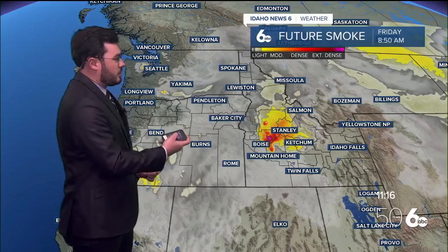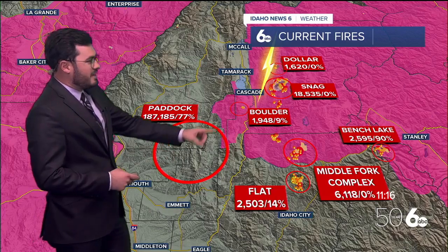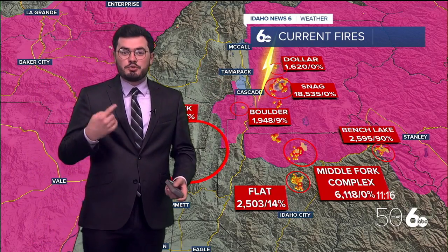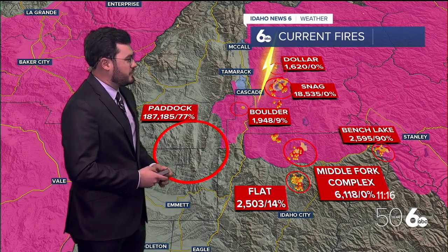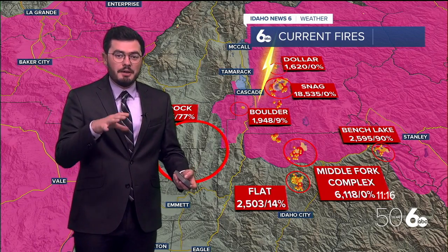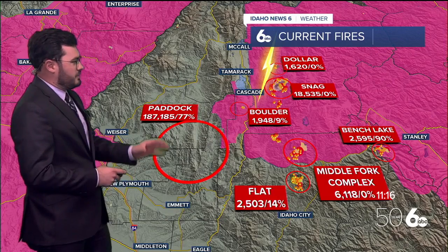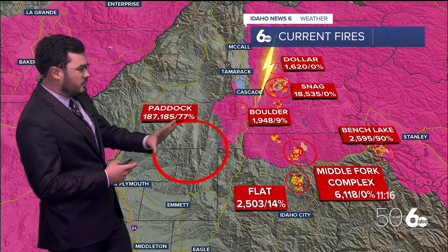Quick update on some of the wildfires that are happening here in the Gem State. Take a look at the Paddock Fire. You see that lightning strike. Those are those thunderstorms that are rolling through right now, so fingers crossed that's not going to be producing any more wildfires, and hopefully some of the rain that's being caused by those thunderstorms rolling over will help dampen some of these wildfires. 187,000 acres for the Paddock, still the largest in the Gem State, but notice the red circle.